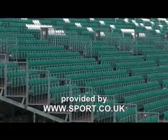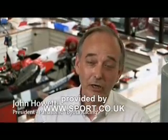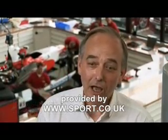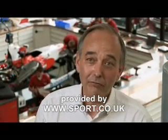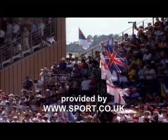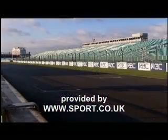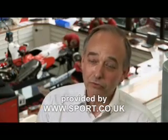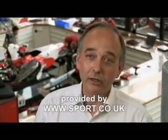Silverstone's always a great place to go. First of all, it's a great track with great corners. The drivers love it. It's challenging, demanding, and I think one other thing is you have a crowd at Silverstone who really understand motorsport, who really appreciate the racing and also the technique behind the racing. So it's great to go where, if you like, the actors perform in front of a crowd that really like what we're doing.